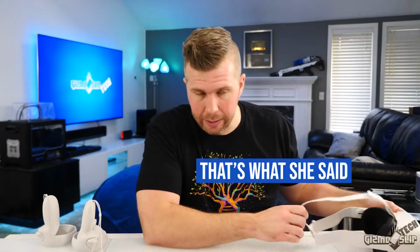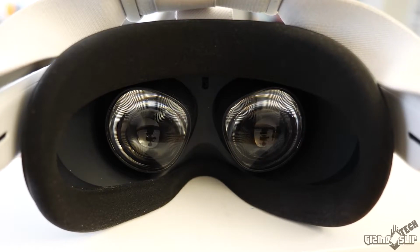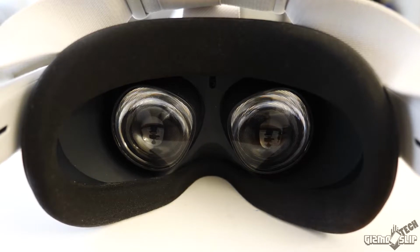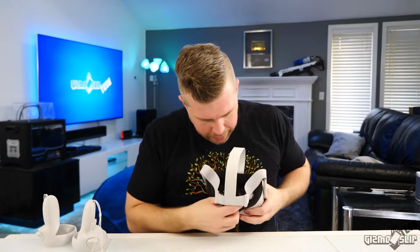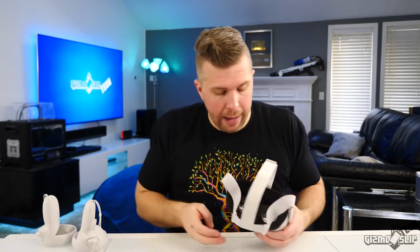Now, another key to clearly viewing VR content is how wide apart the lenses are. You want the lenses to be the right distance apart for your eyes so that you can look through the lenses clearly. And the trick with the Oculus Quest 2 is that they have a series of jump points, so you can go like wide, medium, and narrow. And I'm kind of in between two of the points.